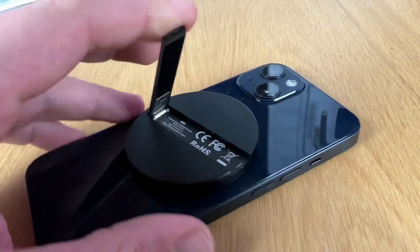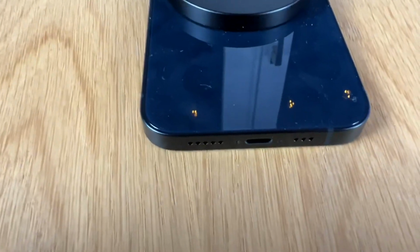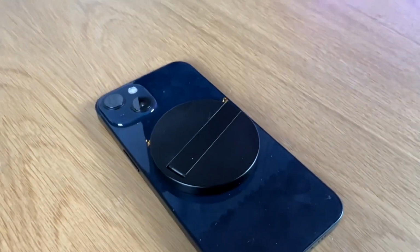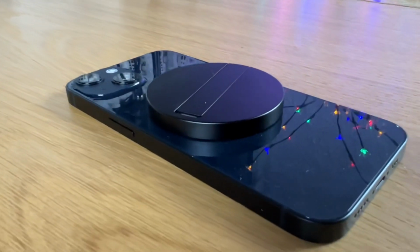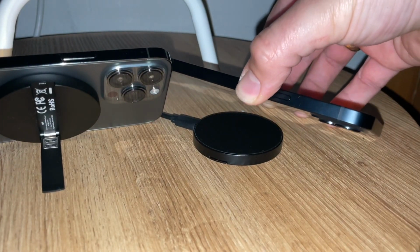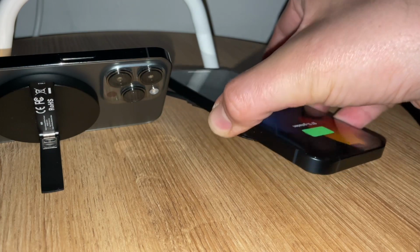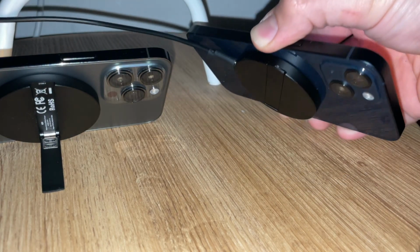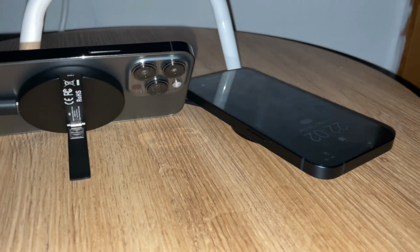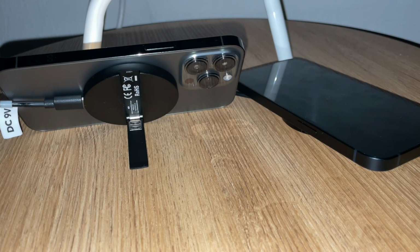That's right. It's fast and easy wireless charging, on-demand kickstand included, and a 5 feet USB-C cable. That's awesome. And it's small and portable. Everything goes here easy. And fast wireless charging, even faster than the official magnetic charger. Of course, we will need an 18 watt plus PD or QC charger. And then the ESR is ready in 2.5 hours. The official one is at only 80% in 2.5 hours.